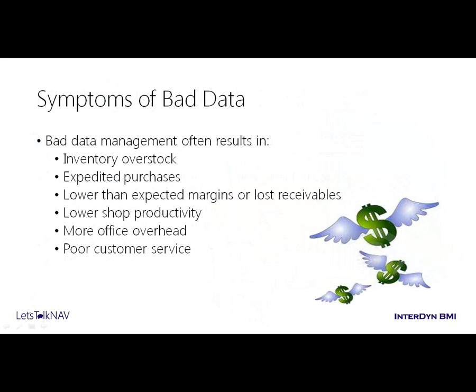So if you haven't ever sat down and thought about it, all of those things can lead to these types of symptoms. So overstock, right? Somebody doesn't record a receipt in time, and you don't think you have stock, so it gets reordered and maybe even expedited. That's going to lower your margins because you're spending a lot of money on freight and those types of things. All of those symptoms there that you see and more are often caused by people having to do manual entry and use paper within your operations.